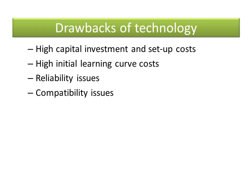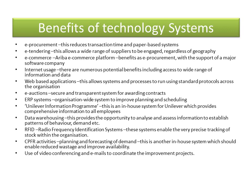So technologies we could use, and there are drawbacks with technology, cost, reliability, etc. Now, the benefit of technology is the same as the benefit of e-sourcing. Yeah, well, e-sourcing is one of the benefits, but there's other technologies you can use that also give you benefits. So e-sourcing gives you many benefits. Using e-auctions gives you benefits. You might get better prices. Using RFID, you get benefits because you'll have better control of your stock. Using email, using intranets, using extranets. So technology is everything that uses technology, not just e-sourcing, e-procurement.